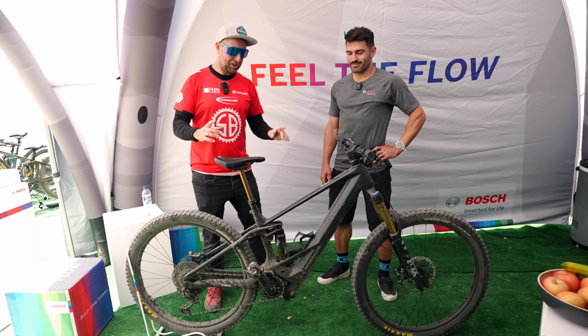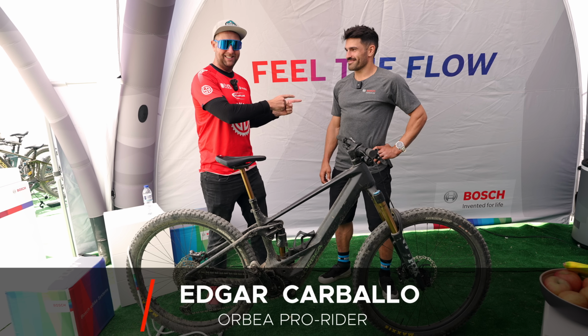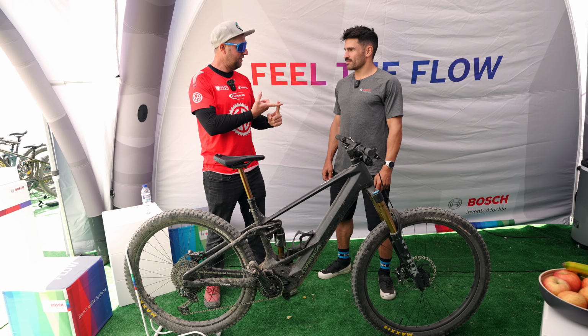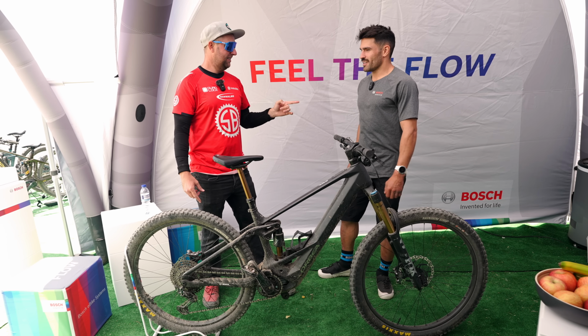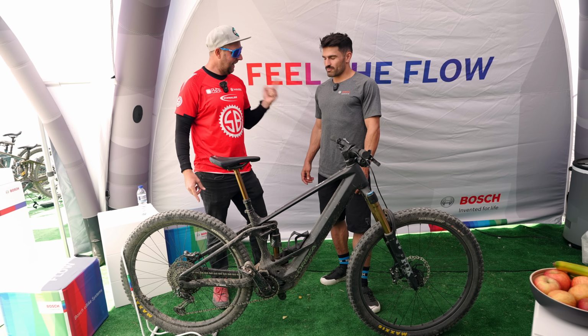So now we're in the Bosch tent and we're with Edgar, the main horsepower of ORBEA, with your ORBEA Wild. Well, this is not his bike, but what are you going to be racing? So in 3 weeks, you're racing the first race, Finale Ligure, no? Yeah. And riders, last year, you won the opening round. So you're going to do that again? Yeah, that's right. So you're racing the ORBEA Wild in a large?